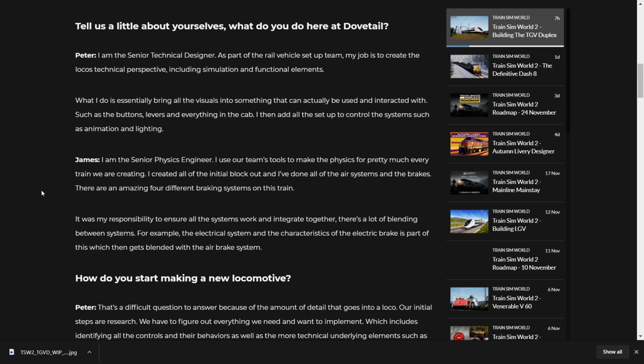Now, James, that works for Dovetail, ladies and gentlemen, is a senior physics engineer. And I use our team's tools to make all the physics for pretty much everything on the train we are creating. I created all of the individual blockouts, and I've done all the air systems and brakes. So he takes care of that side of things. There are amazing 4 different braking systems on this train. Wow. Okay. So it's a bit of a complex type thing.